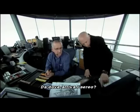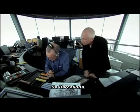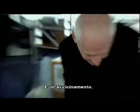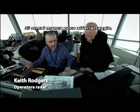So where's this one coming from? That is from Barcelona. It's an EasyJet flight. It's EZ6402. Don't know exactly how many people on board, but it seats about 190. And here he's coming in. Yeah, he's getting pretty close now. So just less than 2 miles to go till he lands.